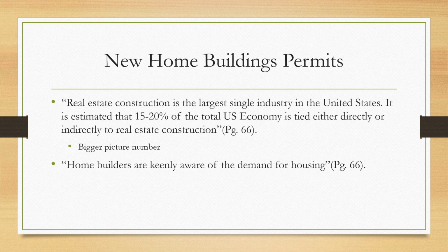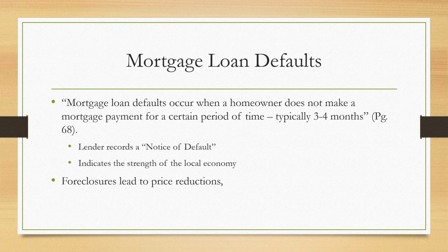Home builders are keenly aware of the demand for housing. When you're looking at professionals doing what they do, not to obviously acknowledge that some home builders have not properly read the market in the past, that's sort of a better indicator. Once a professional company is taking this risk, they probably have more of an understanding of the market compared to your average home buyer.